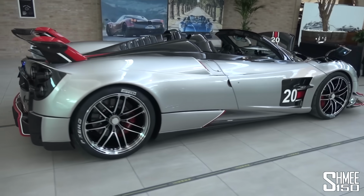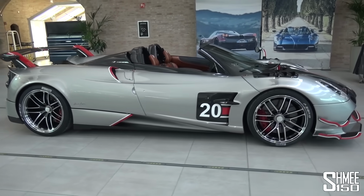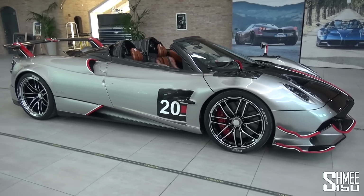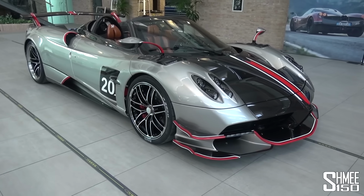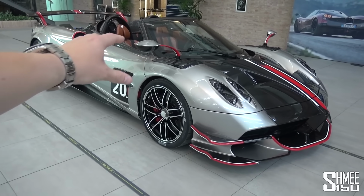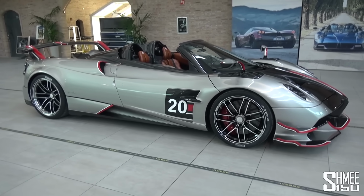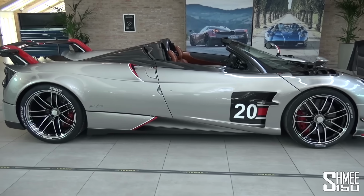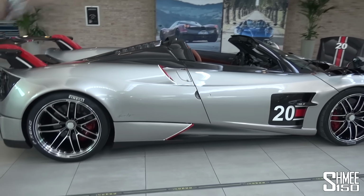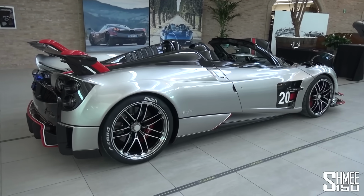It's wearing the number 20 on the side, representing Pagani's 20th anniversary this year, 2019, since their first Zonda back in 1999. And that car as well also actually connects to the name of this. The first ever customer of Horacio Pagani was Benny Caiola, and his initials BC are now being worn by their more track-focused and racetrack-orientated cars, which of course is exactly what this is. But don't be fooled, there is also some reworked suspension to make it more comfortable.